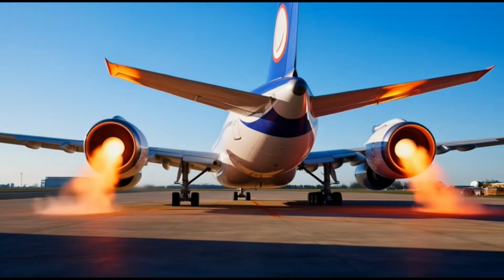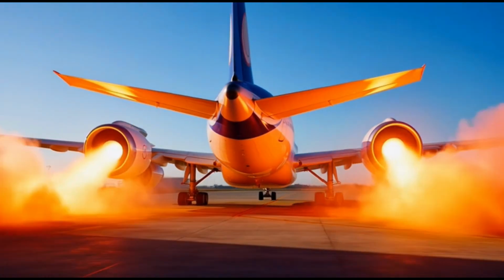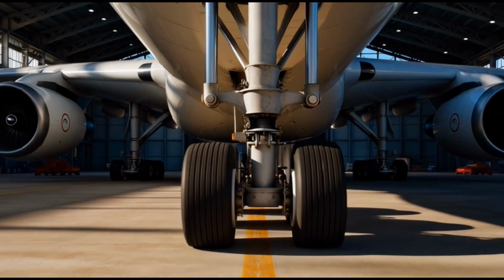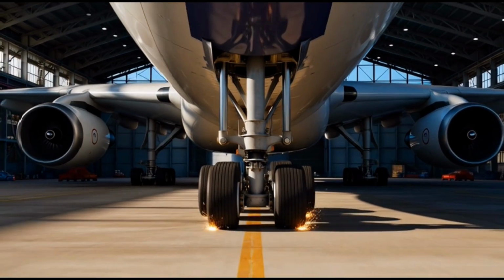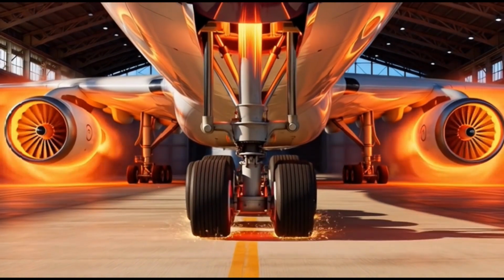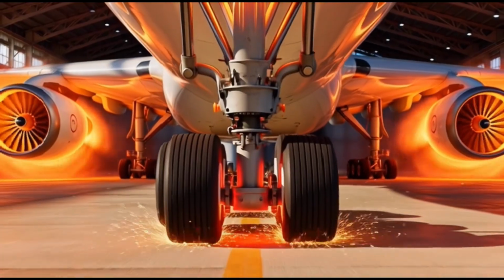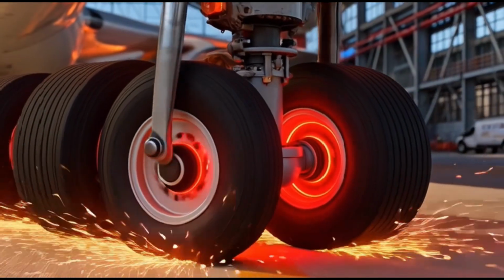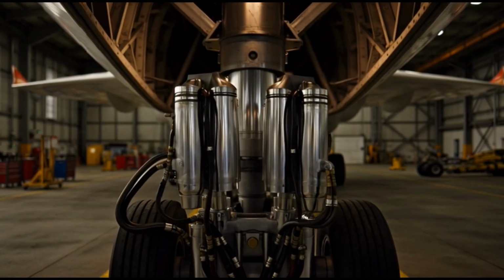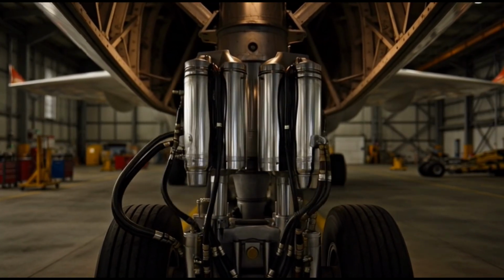Ground baptism and the conquest of the blue. The final stage is the total integration test. With the aircraft static, the engines are pushed to maximum power, the so-called full thrust, making the entire structure vibrate while carbon brakes hold the 200 tons in place. The landing gear is cycled repeatedly in test hangars to ensure that retraction is perfect.